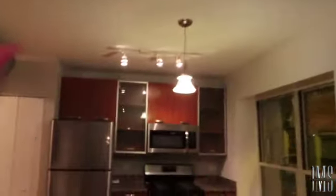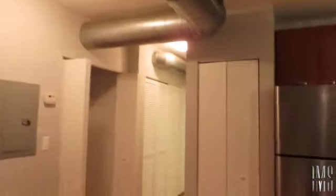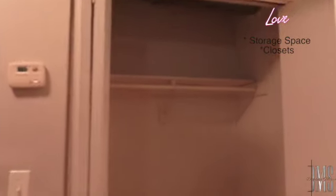Yeah, and I have the same lights in the kitchen. So one thing that I like about this apartment is it has a lot of storage. I have this extra closet right here, which I don't even know what I'm gonna do with it. I don't know if it's gonna be a coat closet or what.